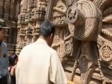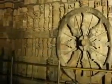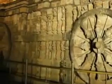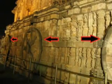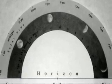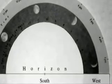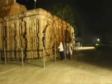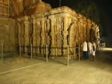To this question, I want to point out that the Konark Temple does not just have 2 wheels like this. The temple has a total of 24 wheels, all accurately carved, just like the sundials. Have you heard of the moon dial? Do you know that the moon dials can work just like the sundials during nighttime? What if the other wheels in the temple could be used as moon dials?